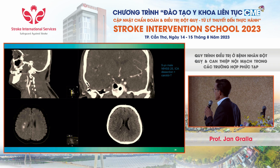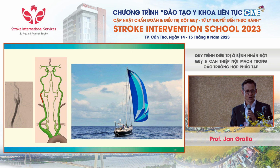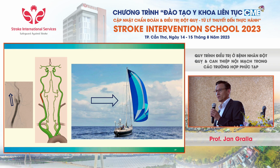The problem is how to pass the dissection, and this can be very challenging. Why is this the case? If you have a dissection, there is the intima, and it's pushed up all the time. So you have antegrade flow, and the intima is like sailing in the wind. So it's always occluding because the intima is pushed up. And this is very difficult to pass.